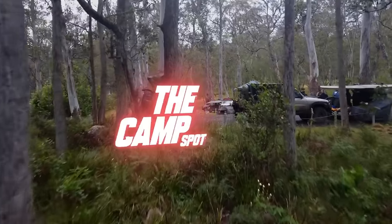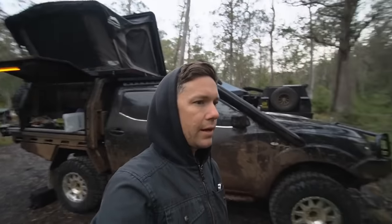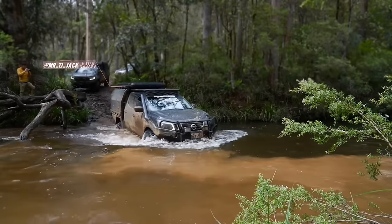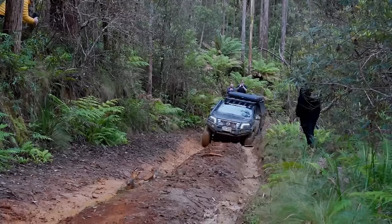Pack up here and go for a little drive today. Just got up early this morning, made a coffee, charged some batteries, because a few batteries are going flat. Slightly bigger tyres, he's got the twin lockers. Yeah, see what happens, hopefully he drives it too.